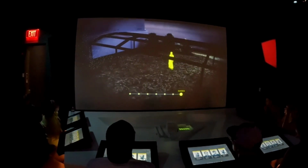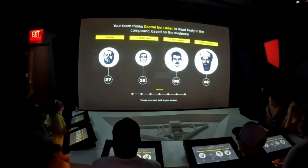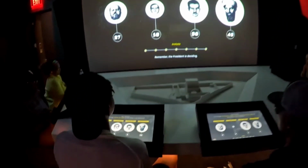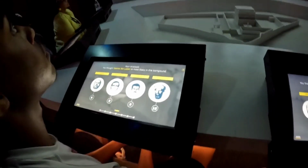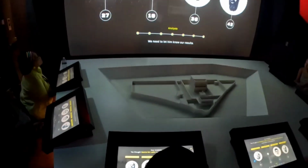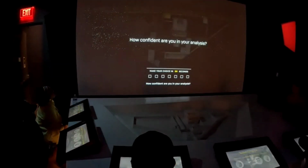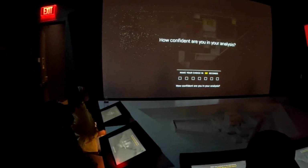Great work, team. Here's a tally of our results. To see your own, look at your screen. Remember, the president is deciding whether to go ahead with a raid of the compound. We need to let him know our results. How confident are you in your analysis? Choose now, and I'll share it with the president.